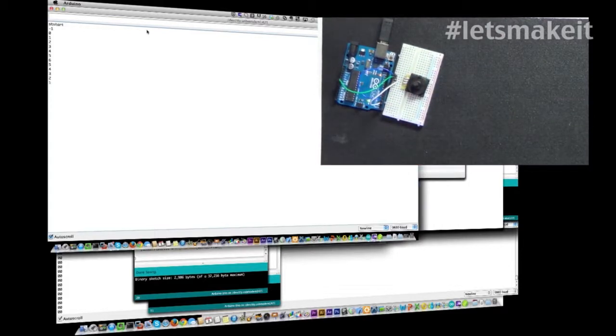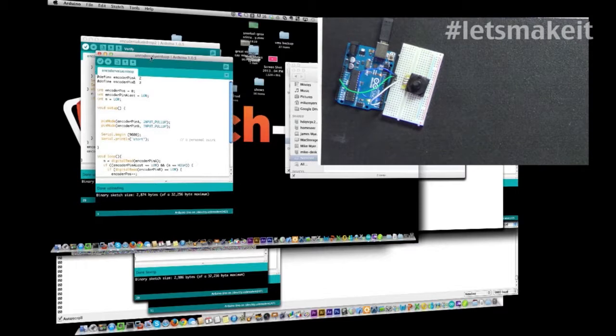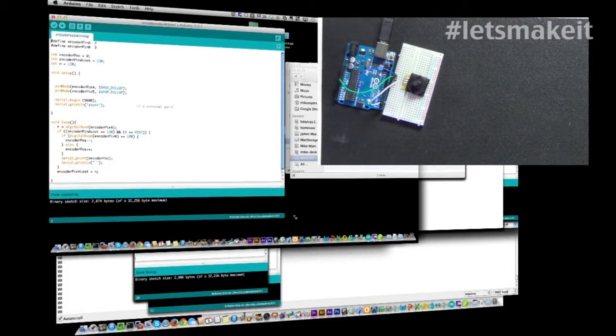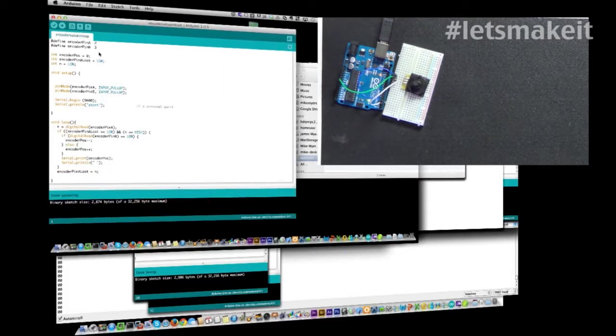I'm going to show you the code that we're running right now, and then I'm going to show you the code that you get around that with. So let's first of all look at basically the same code as before. You see I have the pins defined as 2 and 3. And then I have a couple additional variables because I need to keep track of where I'm at in the number scheme and what the last thing was that I read. So you see I'm reading input pull up pin A and B like before, same serial, starting it up.